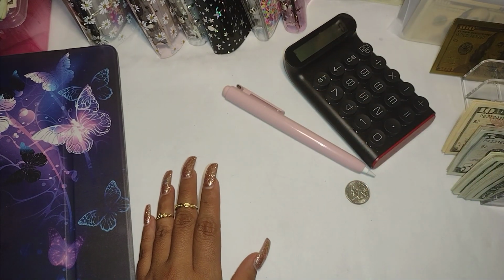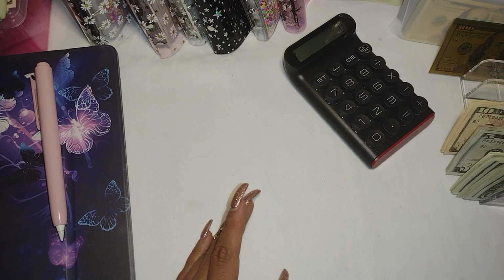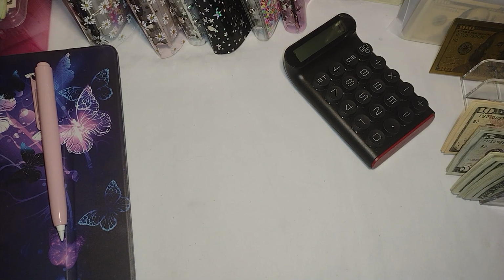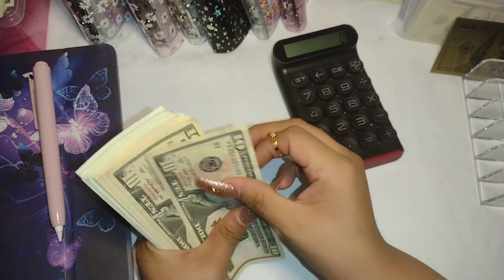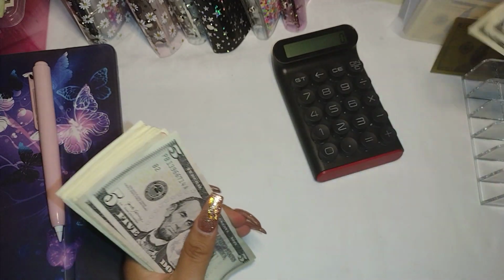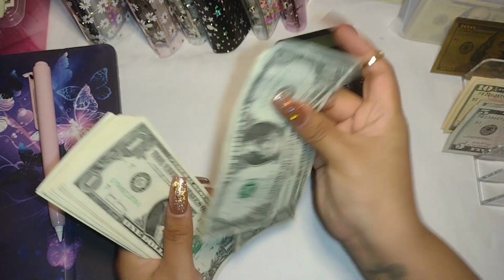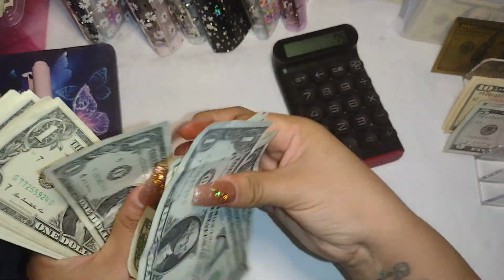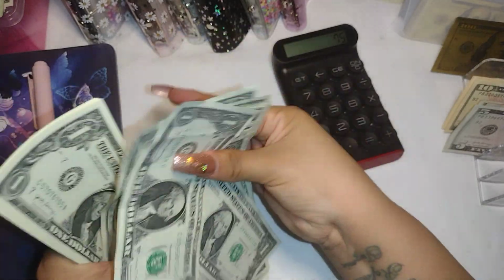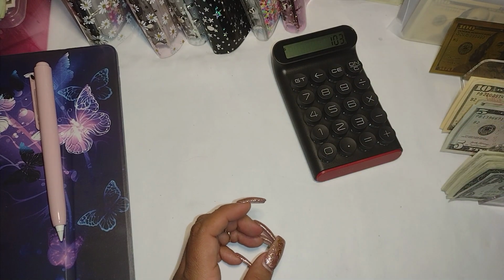let's go to our kiddos. Our kiddos need their money. Let's put that back in our wallet. Our kiddos need their money, so we are going to stuff. Let's see how much we got left for our kiddos. 10, 20, 30, 40, 50, 60, 5, 10, 15, and then 1 through 28. So 103 for them. All right.